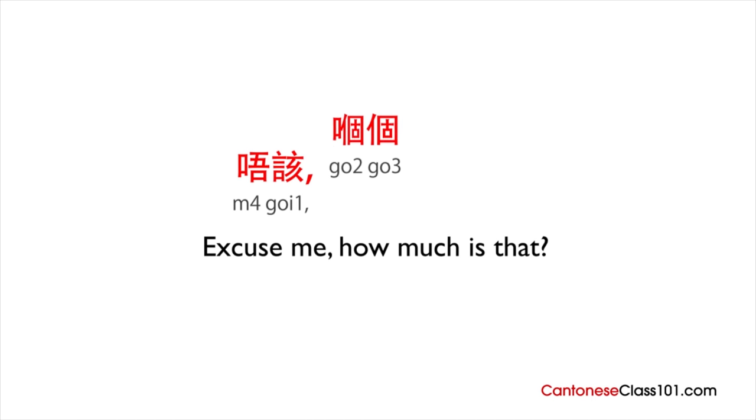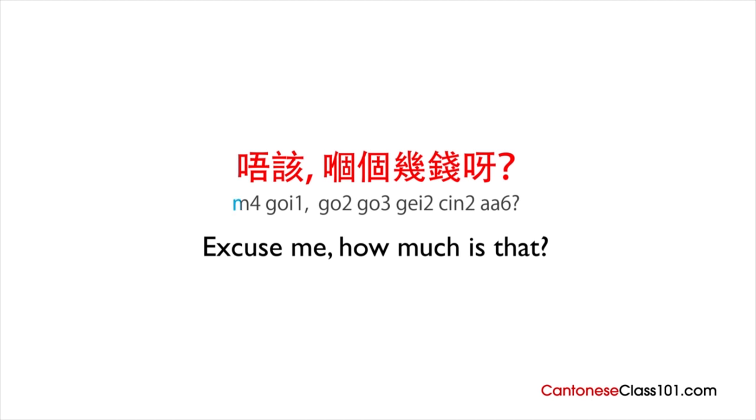And to ask, excuse me, how much is that? Again, we'll use the most common measure word 个. So to say that, it'll be 嗰个。 唔该,嗰个几钱啊? At this point, the shopkeeper will answer directly with the price, followed by 蚊, the slang term for the Hong Kong dollar. For example, 三十九蚊. What number is 三十九? I'm not telling you. Okay, it's 39. It costs 39 Hong Kong dollars.